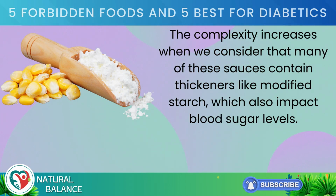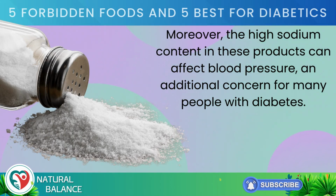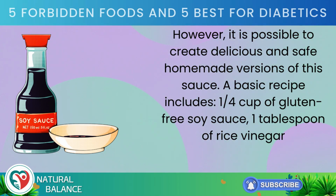The complexity increases when we consider that many of these sauces contain thickeners like modified starch, which also impact blood sugar levels. Moreover, the high sodium content in these products can affect blood pressure, an additional concern for many people with diabetes. However, it is possible to create delicious and safe homemade versions of this sauce.